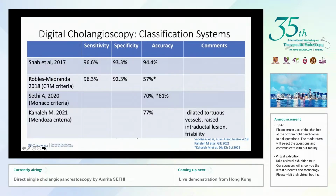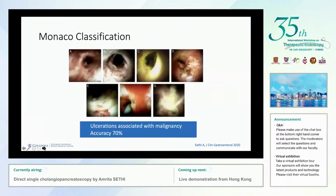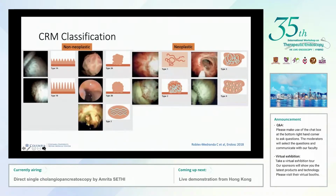in determining malignant versus non-malignant lesions. But really the value of all of these classification systems has been an enormous library or atlas of features that can be found during cholangioscopy, with specific details to surface patterns, growths, nodules, masses, integrity of the epithelium, and vascular patterns and dilation.